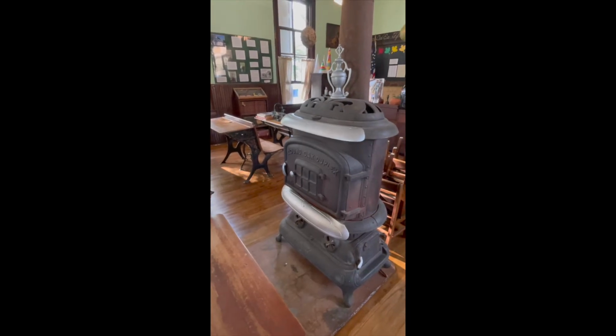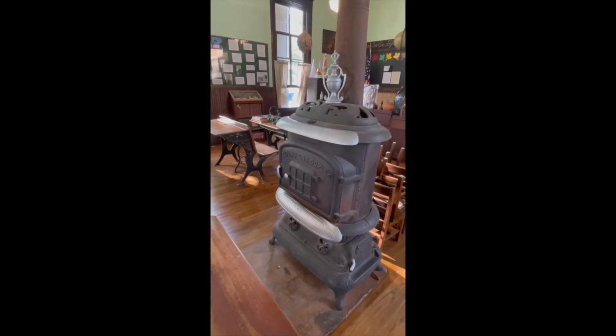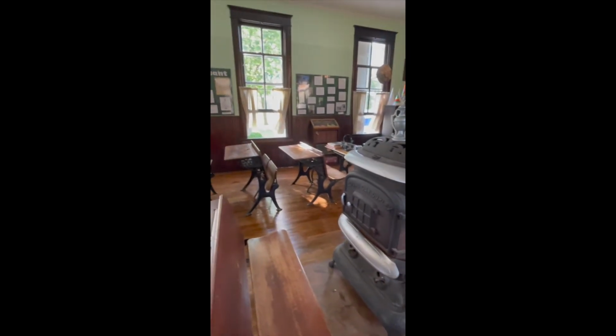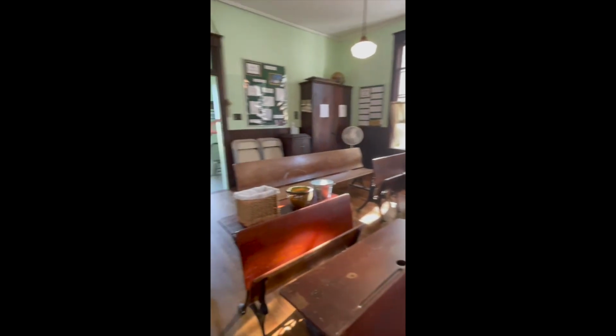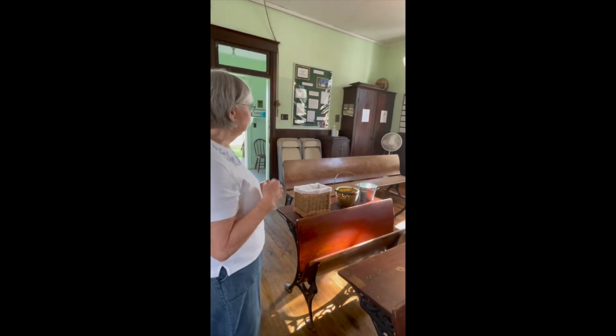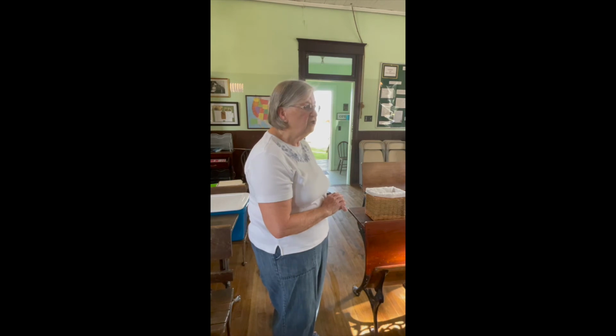Most of the one-room schools did have either a pump organ or a piano. Music was important. Another thing they probably had was a crank record player, a Victrola, and there was a whole curriculum that was available to teachers on record, so their students had a pretty good music education as well.